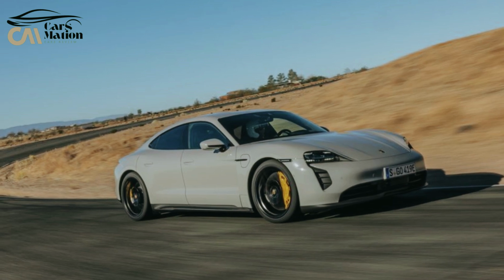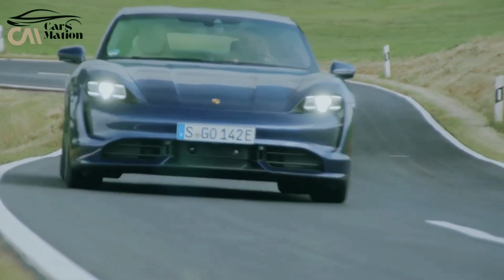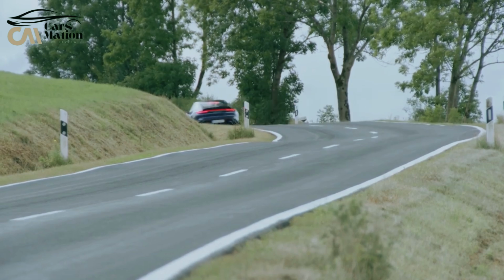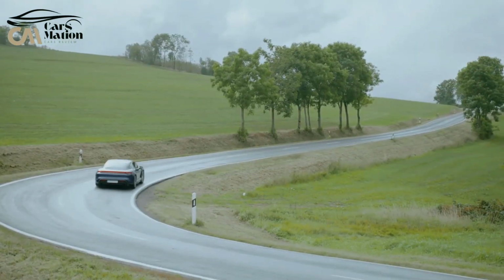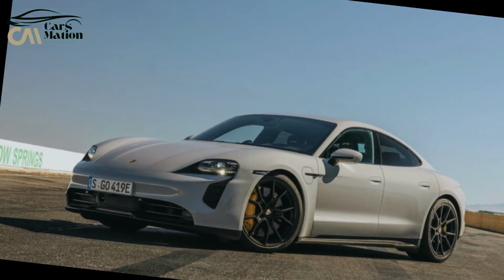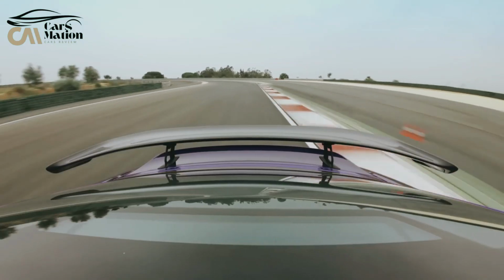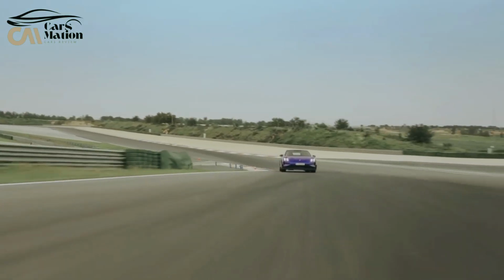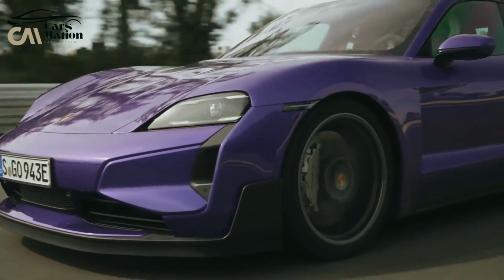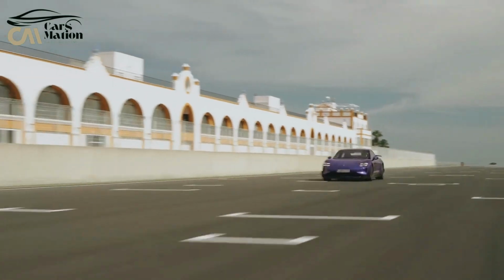Pricing and which one to buy. The 2024 Porsche Taycan's pricing ranges from $92,550 to $196,550, depending on the model and options. Base: $92,550. 4S: $113,350. GTS: $140,950. Turbo: $162,450. Turbo S: $196,550.